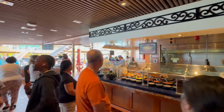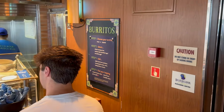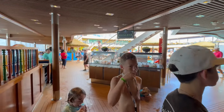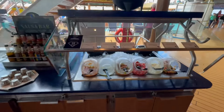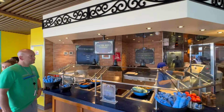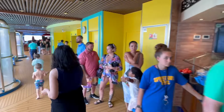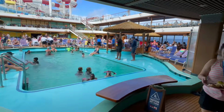Now we're at the Lido deck, midship, and there is Blue Iguana Cantina, and you can get burritos here, tacos. They even have breakfast burritos in the morning and huevos rancheros, and they have a nice topping bar directly in front of us here. A wide variety of salsas, tomato, lettuce, onion, cheese, you know, to put on your tacos or whatever, burrito, whatever it is you chose to get. You may have chose to get both of them, but you have to go on two separate lines if you want both, just so you know.